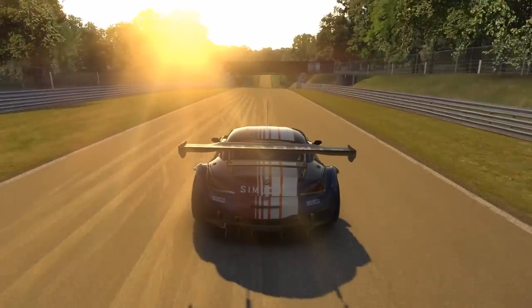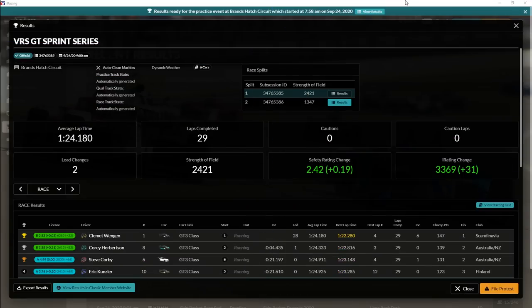Right, so let's have a look at the results. Okie dokie. So there were two splits. This was top split, strength of field 2,421. So what did we get? We gained 31 iRating, happy days, and 0.19 safety rating. So win-win, really happy with that.